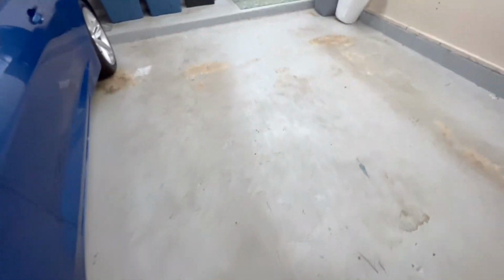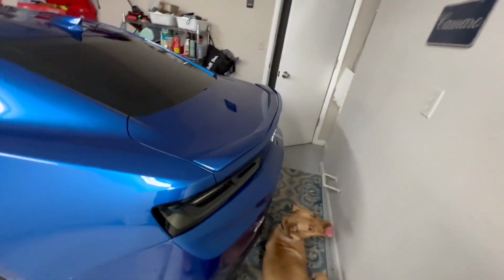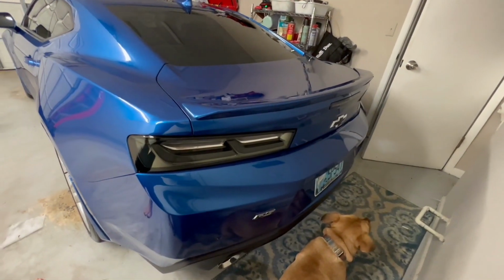I don't know what you're doing, dog. And what have I done modified wise to the car? There's a dog in my way.